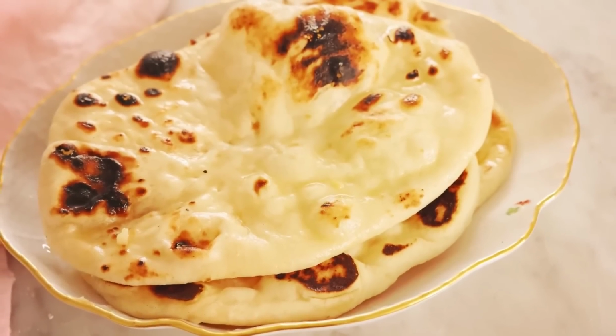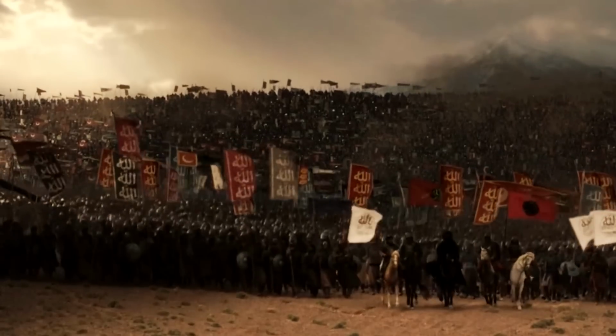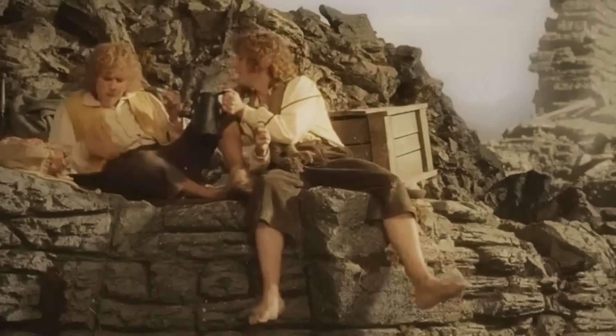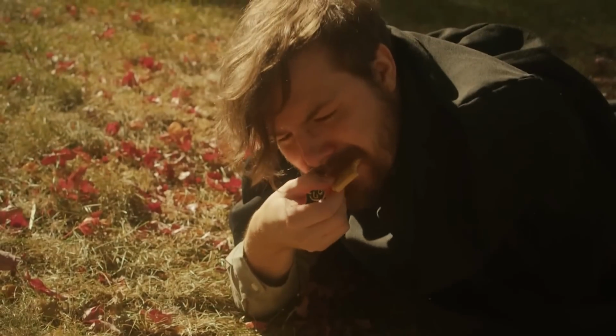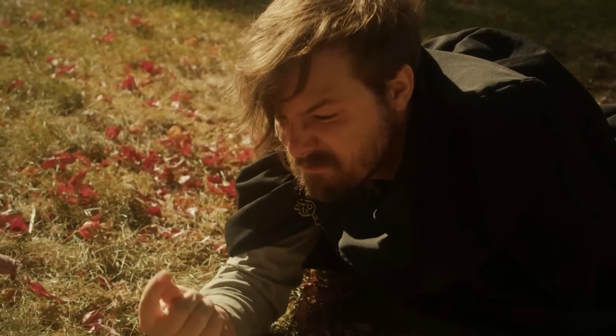Flatbread was a culinary bridge between cultures. From the Roman legions to medieval Arab armies, its versatility made it a universal staple. Soldiers could eat it plain, use it to scoop up stew, or even wrap it around dried meat for an early version of the sandwich. And unlike leavened bread, flatbread was far more forgiving. It could survive days of travel without becoming a crumbly mess.